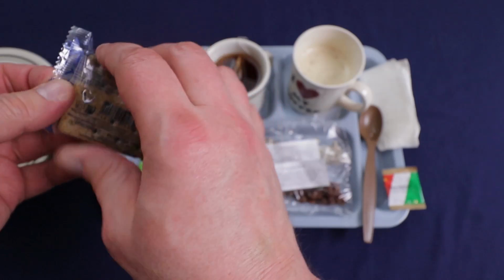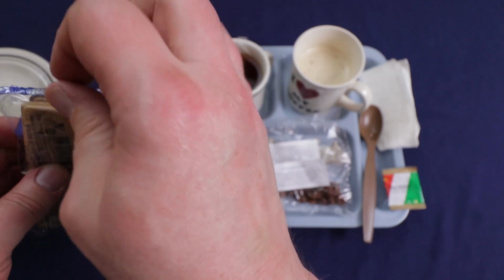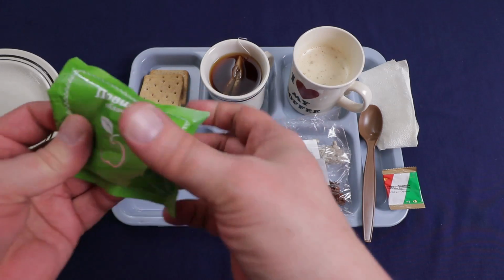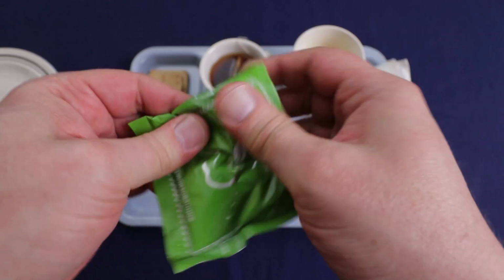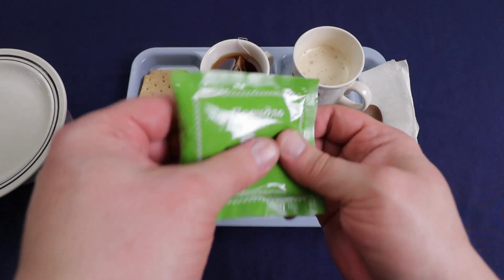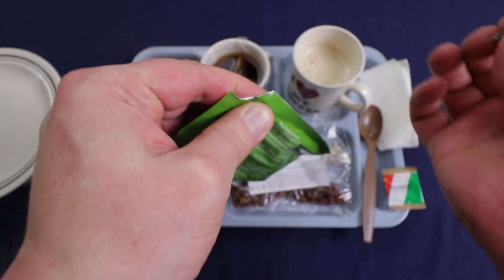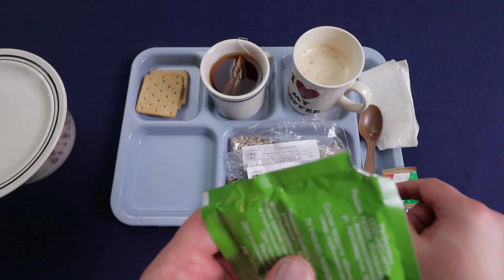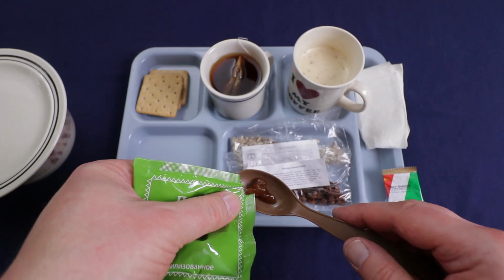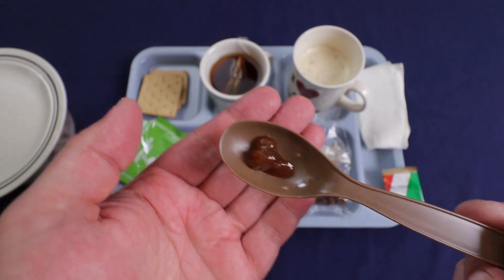But let's get some of our wheat crackers out. Get 4 of them. And our good old packet of apple jam. I love this stuff. Everybody does. Now let's see here. Look for a tear. Oh, there it is. Quite a small tear notch. That's okay. I guess I could have picked a better color spoon for that, but that's okay.